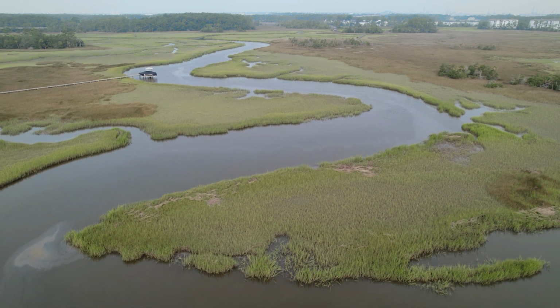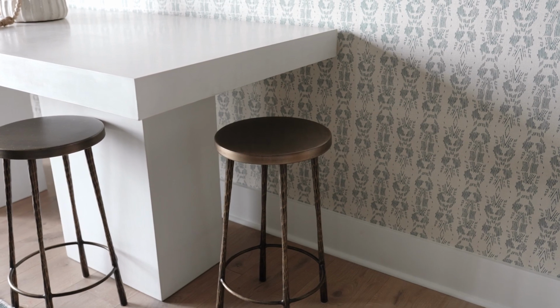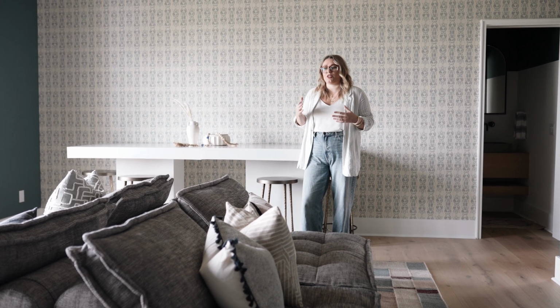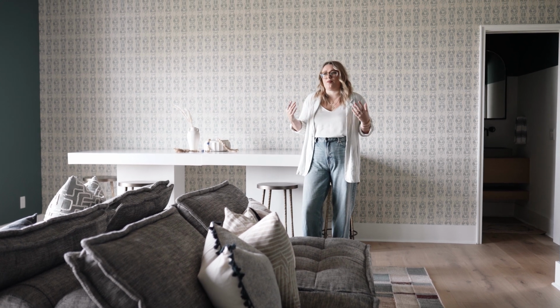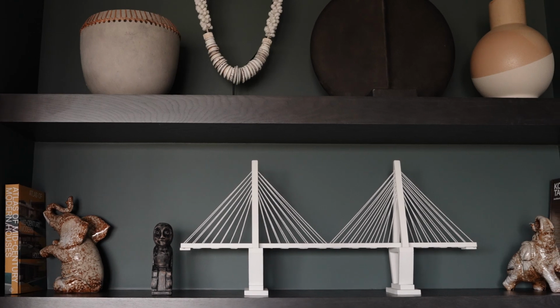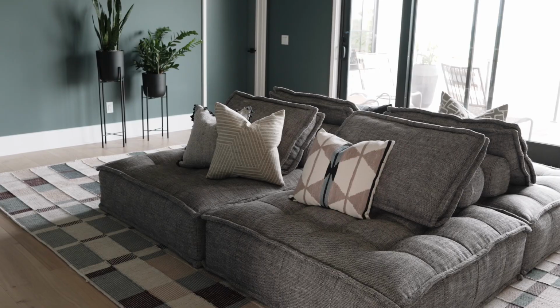So we're in the media room now, and this is a really great multi-purpose space. The client has kids, but they're not super little, so we wanted to create a fun atmosphere that they can feel free to invite friends over, do homework, watch movies, hang out. And a way to do that was with these really cool, comfy, modular floor pieces.